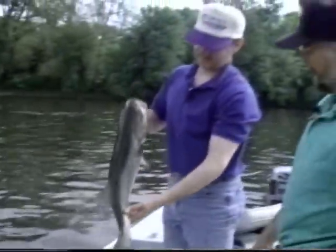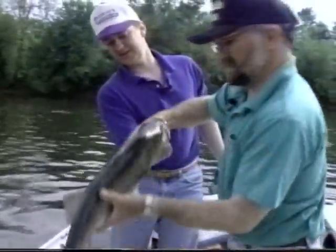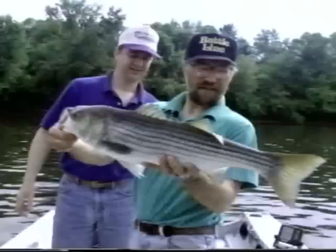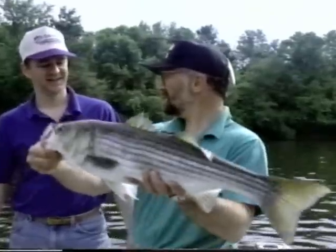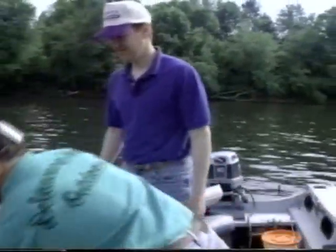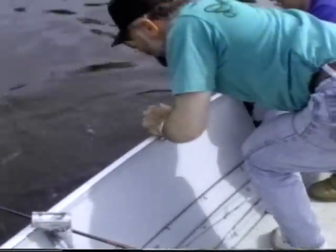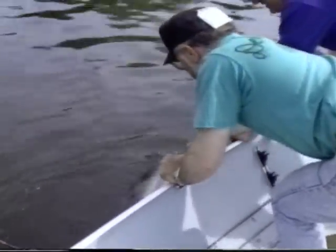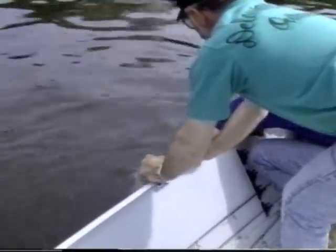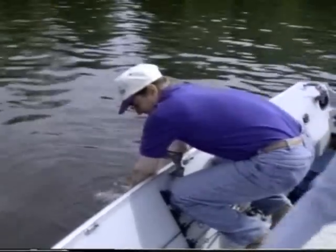What do you weigh, about? What do you think? Want to hold him? I'd say, let me grab my. Beautiful color in that fish. He's like 10, maybe? Yeah, I'd say close to 10. 8, 10 pounds. Let's work him a little bit. He's ready. There he goes. Can he go? There he is. He's gone. Good going.